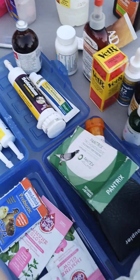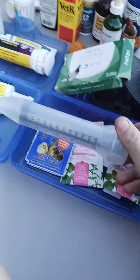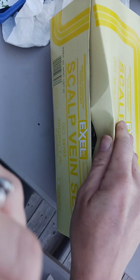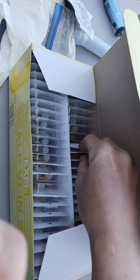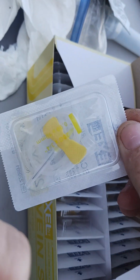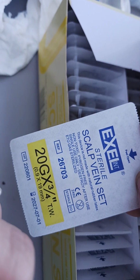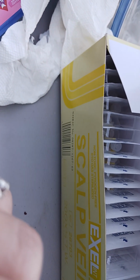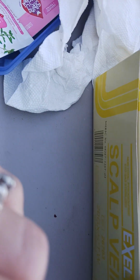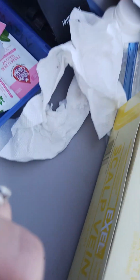I also ordered, I have one now that I'm having to drain. She's got ascites. I use these. So I have those, and I also ordered these. I haven't used one of them yet. I just got them in the mail. I'm wanting to do a video on that too. But these little things, they've got butterflies and a needle on them where I can drain her. All right, so I think that's about it. I believe so. Not sure if I'm missing anything or not.